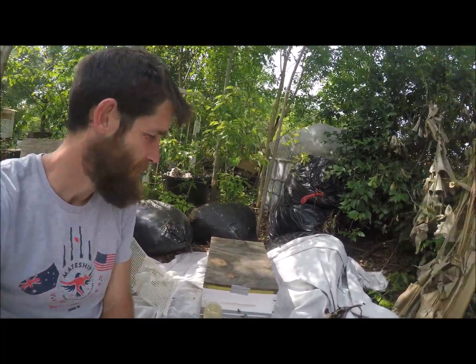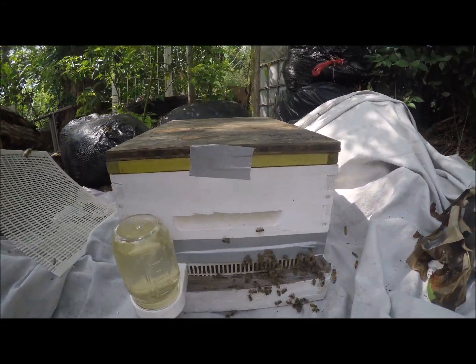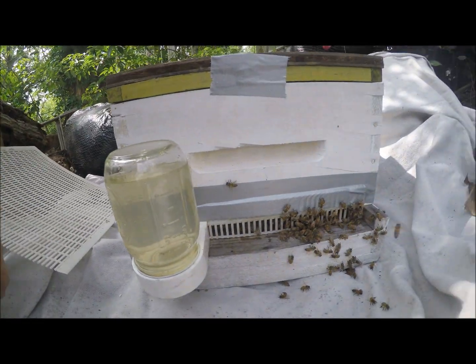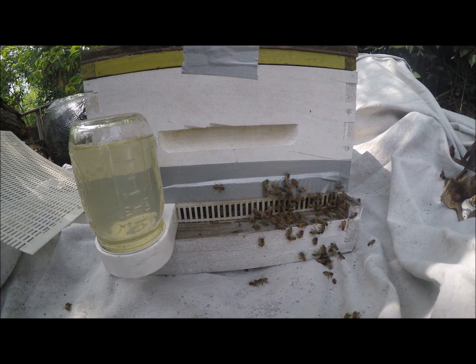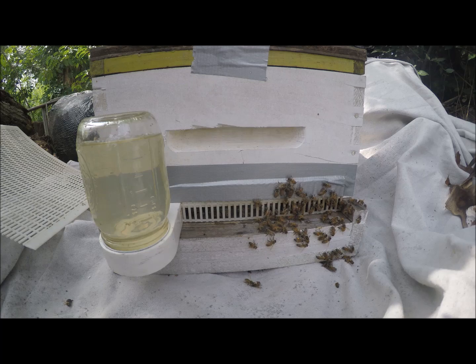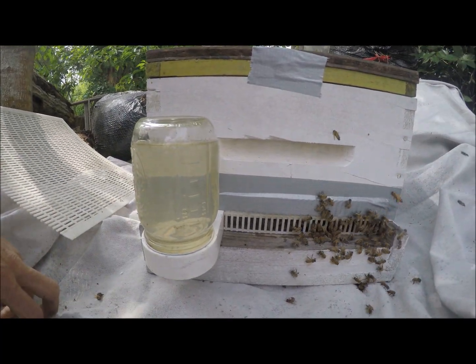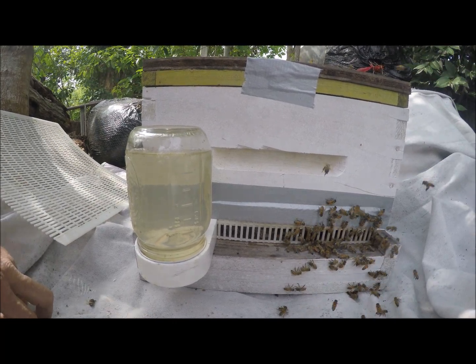Alright you guys, so the camera battery died. That's why you didn't get to see all of the settling in. But essentially what happened was most of them settled inside, and then I cut out from this queen excluder I've been cutting from. I cut out a block to keep the queen inside, just in case she didn't like the box, and then a feeder so they can start taking syrup and have something to drink if they're stuck inside for the most part.